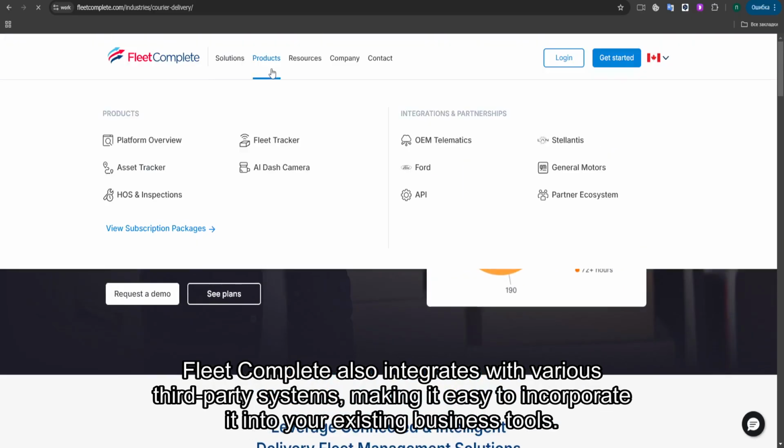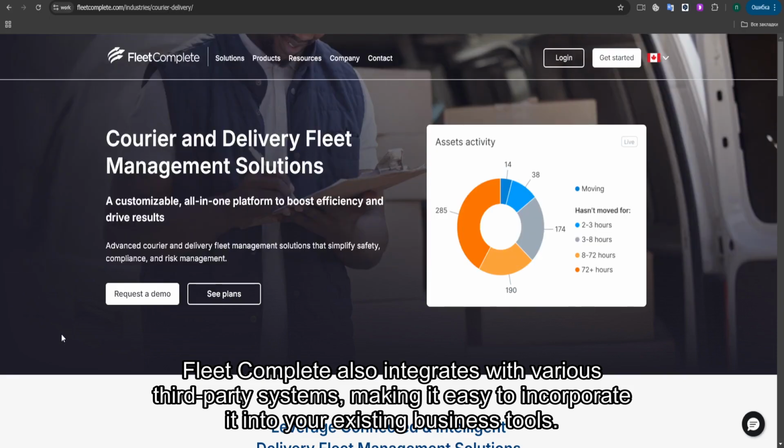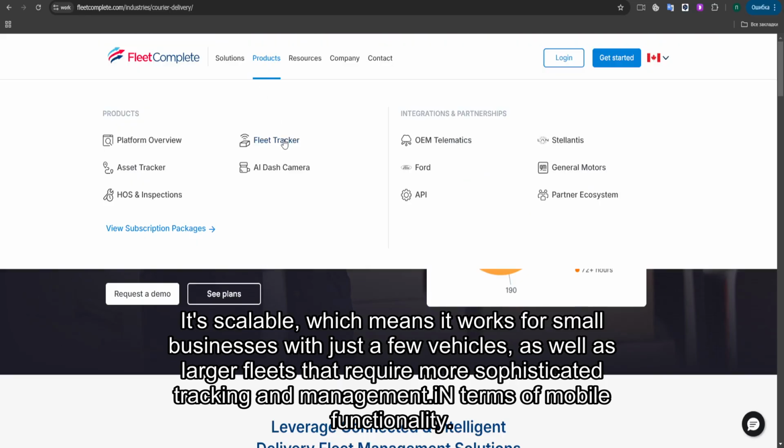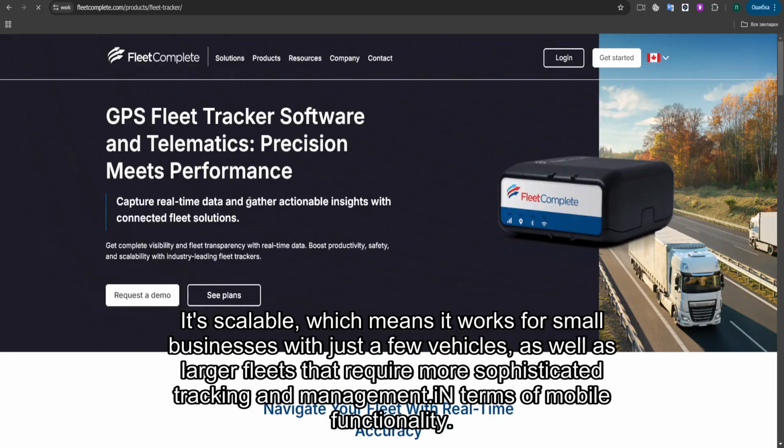Fleet Complete also integrates with various third-party systems, making it easy to incorporate it into your existing business tools. It's scalable, which means it works for small businesses with just a few vehicles, as well as larger fleets that require more sophisticated tracking and management.